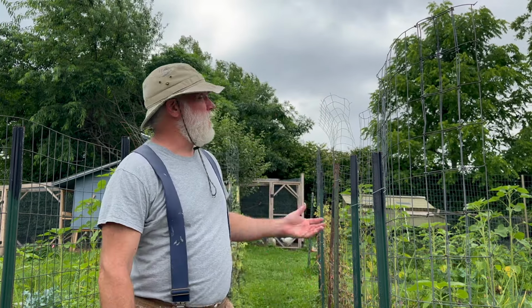As you can see, the storm clouds are already growing in the background. It's already gray out here this morning. So we got to get busy, get everything pulled in off of the plants, get it inside where it can be processed before the rain starts.